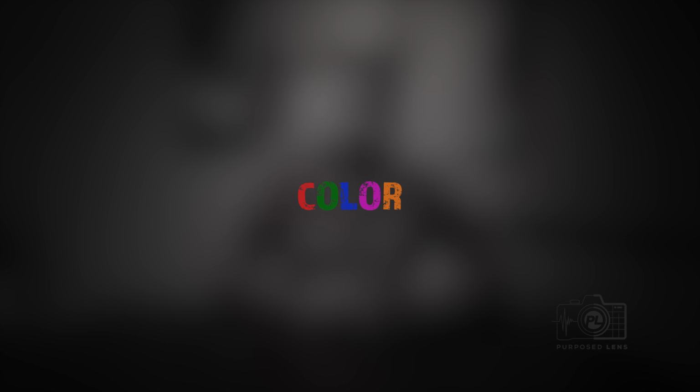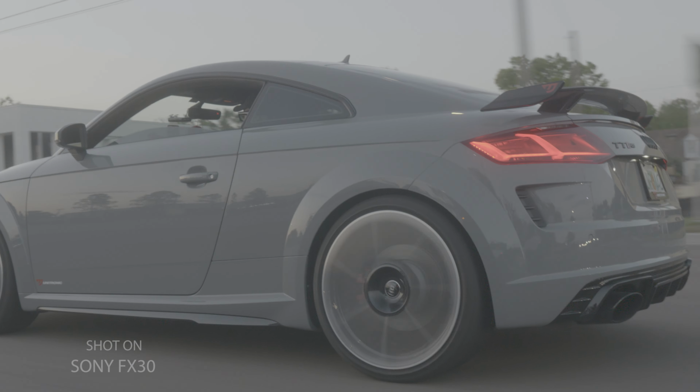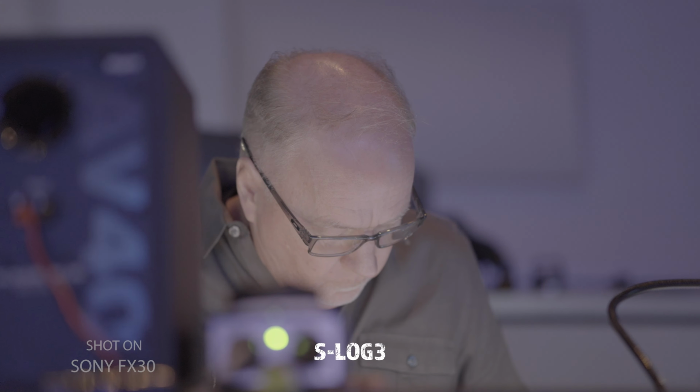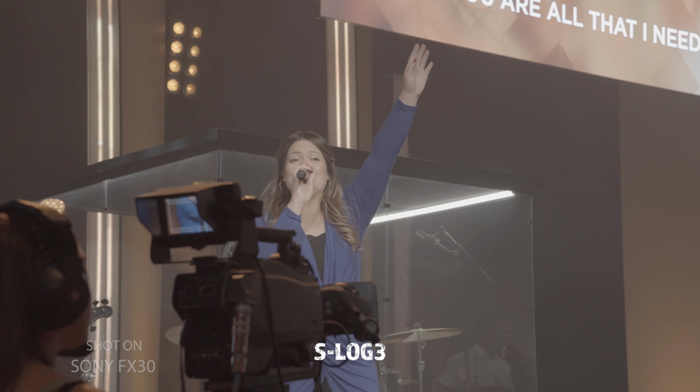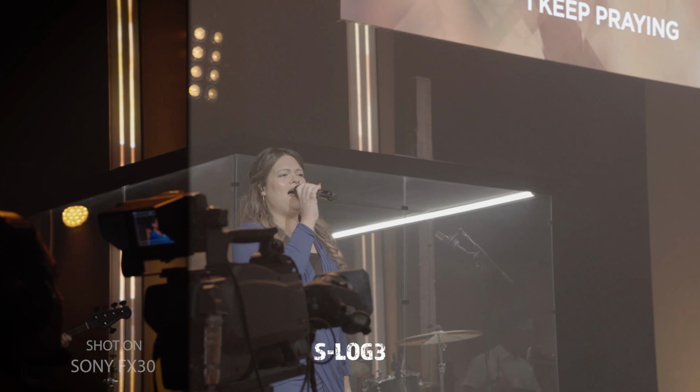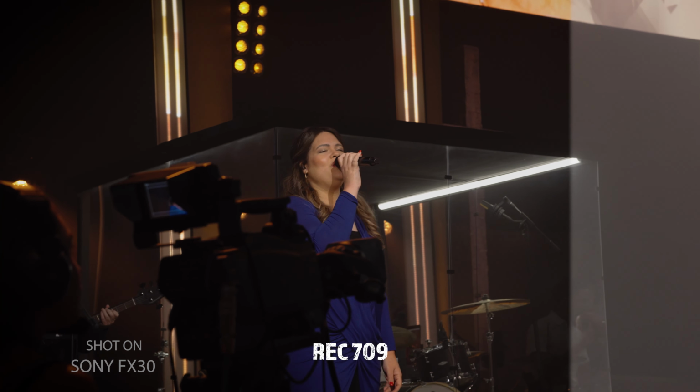Now, that brings us to color. Now, when you import your S-Log3 footage from your FX30, it will look washed out because you're looking at the footage in log form. This needs to be transformed into a viewable format so that colors and luminance can be color corrected and graded. Now, some people will use a LUT to do this, and some will use a color managed workspace like ACES.